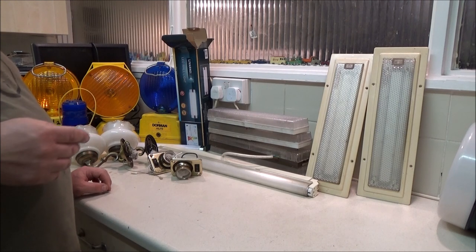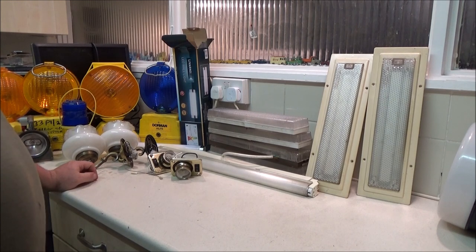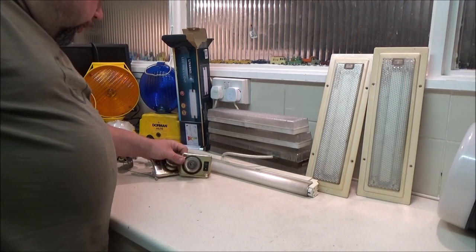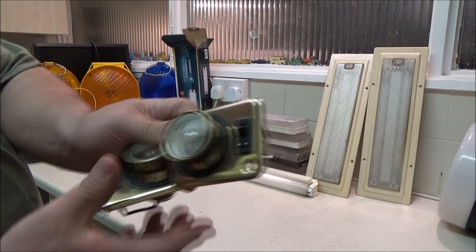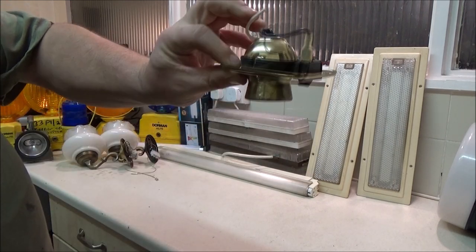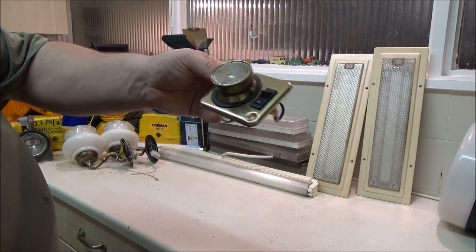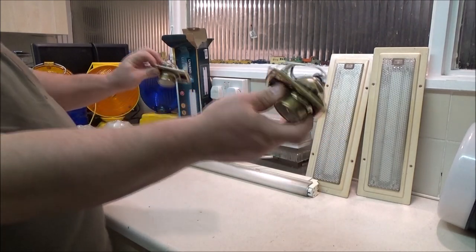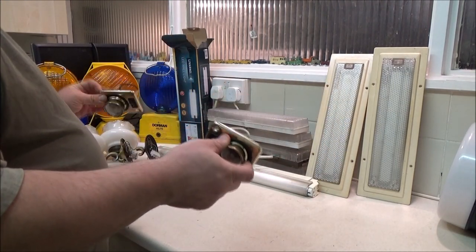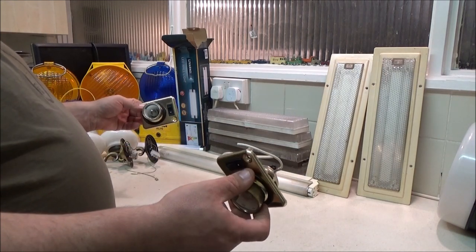Because that's where I'm taking the main supplies going in underneath, so I had to crawl under it to clip it out of the way. Anyway, I don't know if I'm going to keep all of these, but I would love to do something with these, because I think these are nice little light fittings. 12 volt. But they're recessed, so I'd have to make something up.